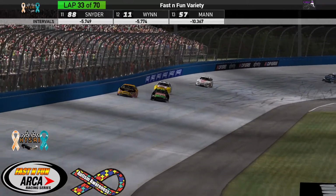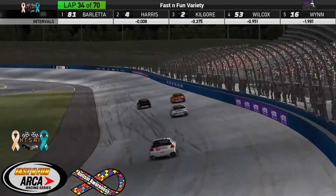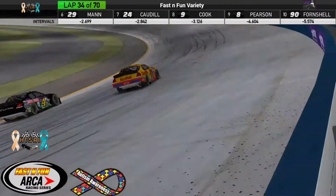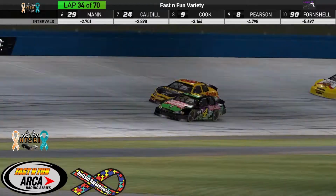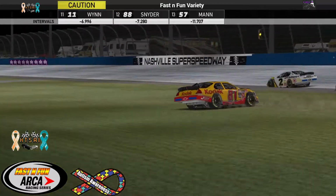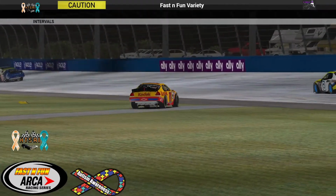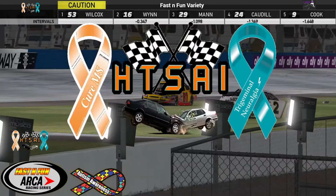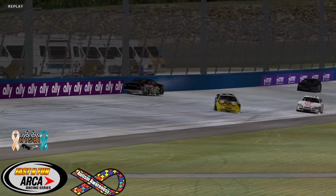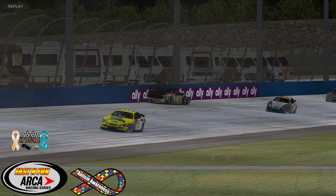Harley Barletta out front, but here comes James Harris trying to hold him off, but Harley Barletta gets him at the line. Side-by-side battle. These two have battled side-by-side most of the race. Oh, they get together out of turn 2. They collect. Kilgore gets collected. Caution is out. James Harris trying to pull that same slide job, just didn't have enough clearance. Collects Harley, collects Kilgore. Everybody else seems to make it through okay.